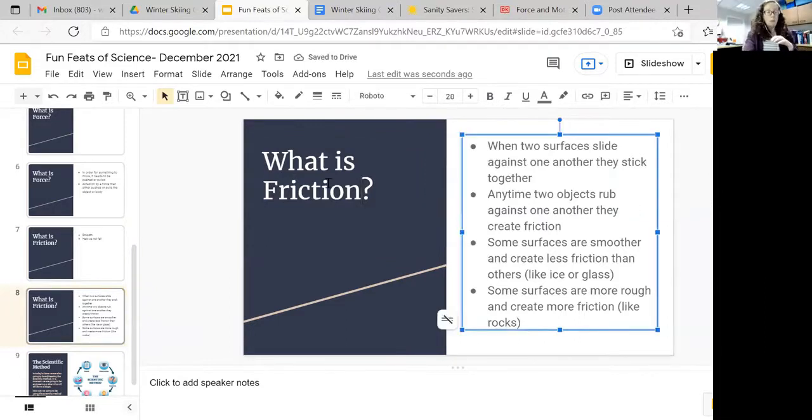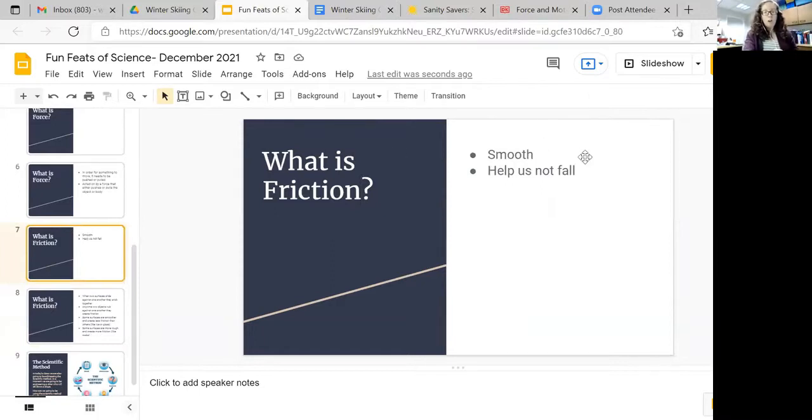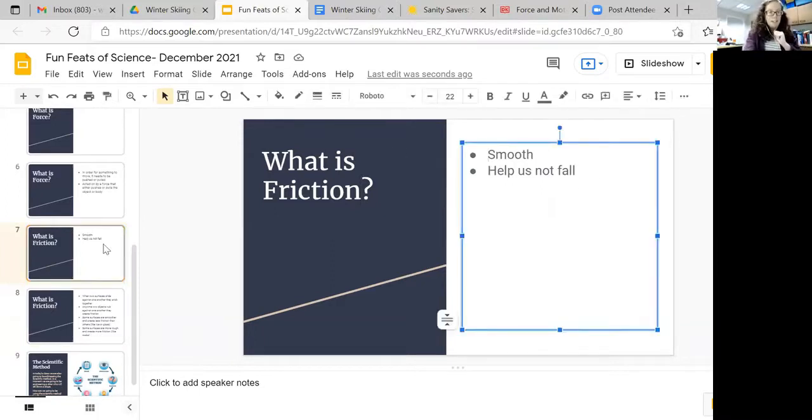Kayla, you said some really great things. We said smooth and it helps us not to fall, so it's almost like a stickiness. And Ziggy's joining us, so let me add him. I always think of traction as another word. How many of you wear sneakers? Some of your sneakers are like running sneakers, right? They've got treads and they're kind of bumpy on the sole of the shoe. And some of your sneakers might be very, very smooth, especially if you've worn them a lot. And so the sole of your shoe is going to help you to get friction.